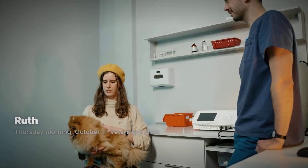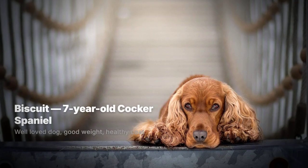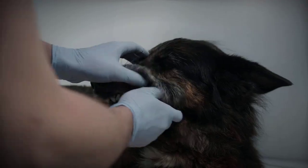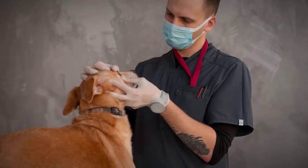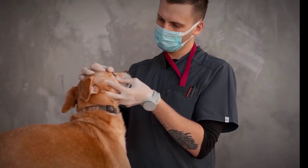Ruth came into my clinic on a Thursday morning in October. She had a 7-year-old Cocker Spaniel named Biscuit. Well-loved dog, good weight, healthy coat, bright eyes. She was shaking when she walked in. Biscuit had been vomiting since the night before, and his gums had gone pale, almost white. I knew what I was looking at before I even ran blood work.